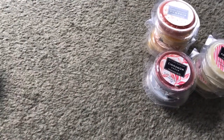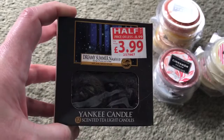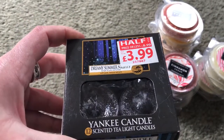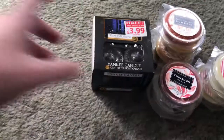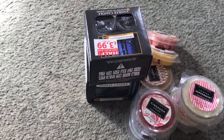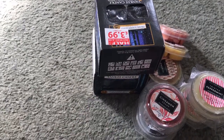Next I'll do the tea lights. So you'll see these if you watched my empties video. These are the tea lights that I picked up. They were actually £2. Really love Dream Summer Night, so I got 2 boxes. In fact, I think I got 4 boxes. Maybe I burnt through 2, who knows, but I've got 2 left anyhow.